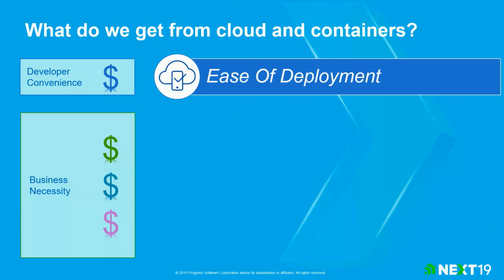The first one is ease of deployment. Whether you are developing or going to production, modern cloud and container technologies help you to do it faster. If you think about it, faster means your productivity can benefit, right? So if you think of a developer who in a traditional world operates on a local machine with their own database, own application server and development studio, what happens when this developer wants to deploy a fresh database?